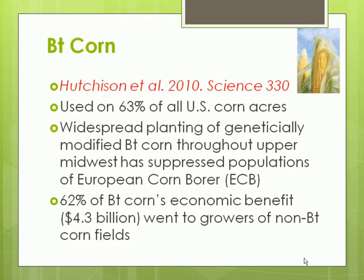And in the research project, they found that the widespread planting of the Bt corn has actually suppressed the European corn borer populations. And surprisingly, most of the benefit is going to the growers of non-Bt cornfields, about 62%, valued at $4.3 billion.